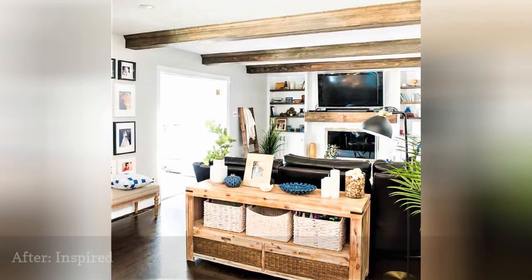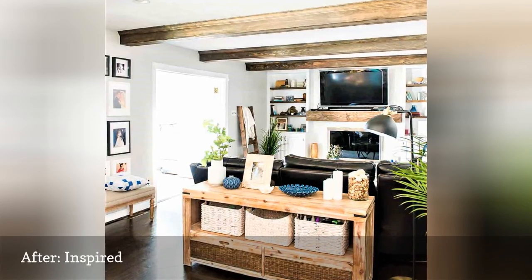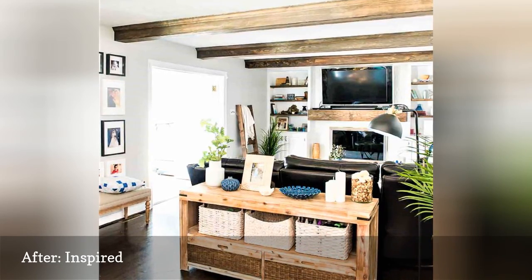Neutral paint colors plus gorgeous exposed wood ceiling beams form the cornerstone of this living room's amazing design do-over. Blue is the secondary color; it adds flavor to the neutral base color and plays well with the light brown wood grain from the beams.